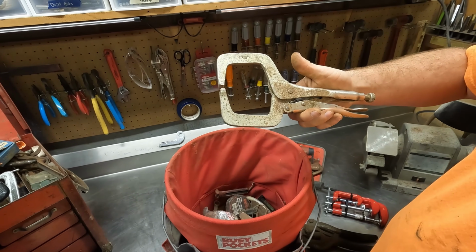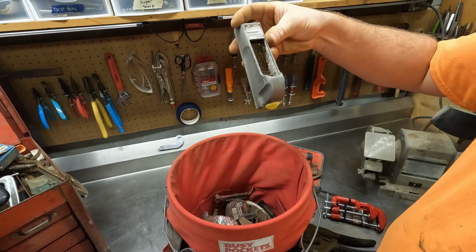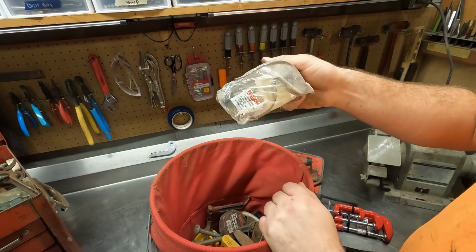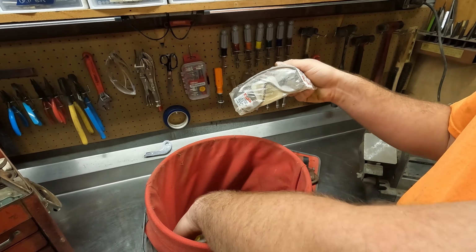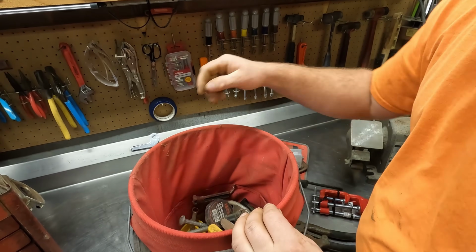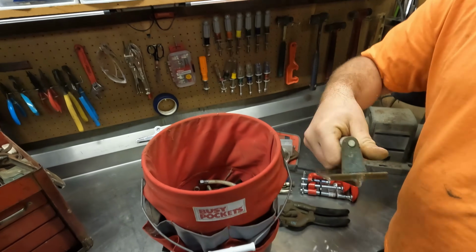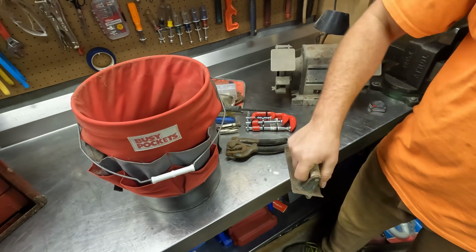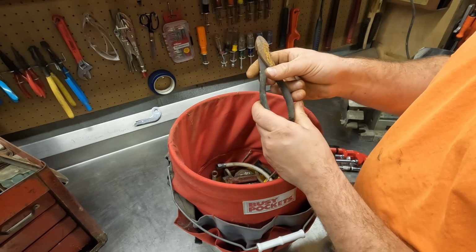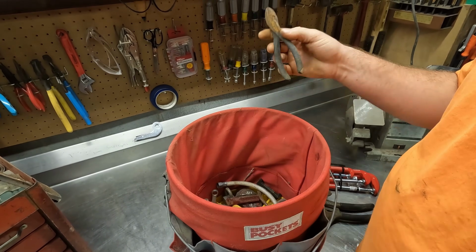Vice grips, USA. Stanley Surform. Safety glasses. Wilson. Little plastic case. Another masonry tool. This would be for your joints. If you're doing a sidewalk and you want to do the joints in between 2 sections. This could possibly be Craftsman. It really looks like a Craftsman. 5-inch diagonal cutters.